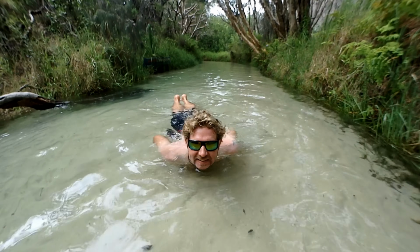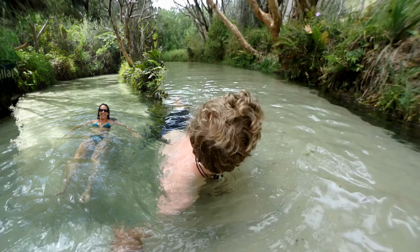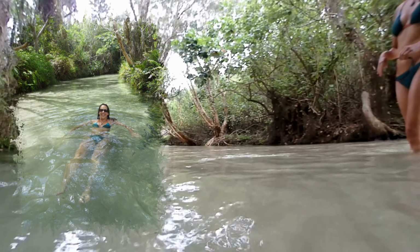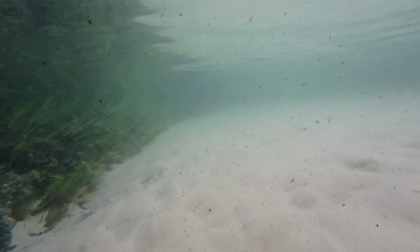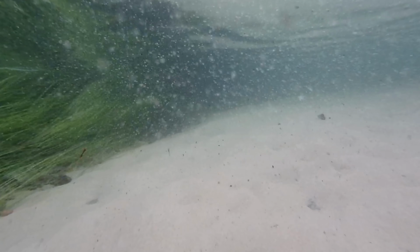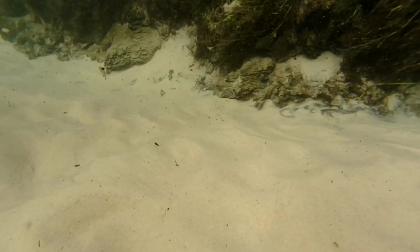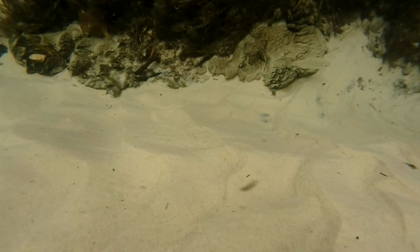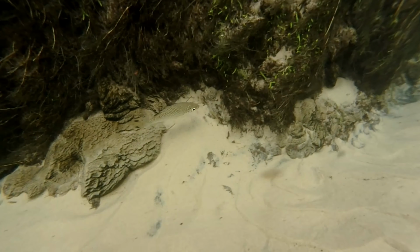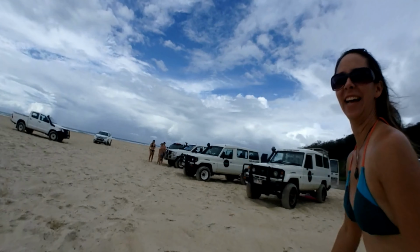It's fast flowing. I read that there's 80,000 litres of water that come out of this creek a day, and I can believe that with how fast it's running. Are you fresh and cold? Fresh and cold. They set up their parking quite nicely here, except for me.